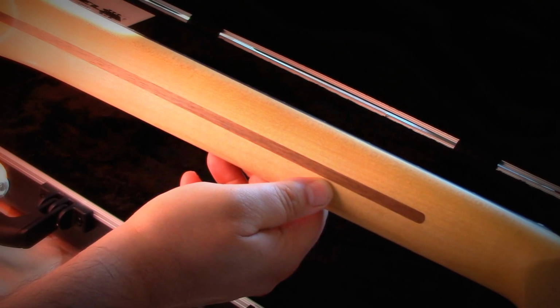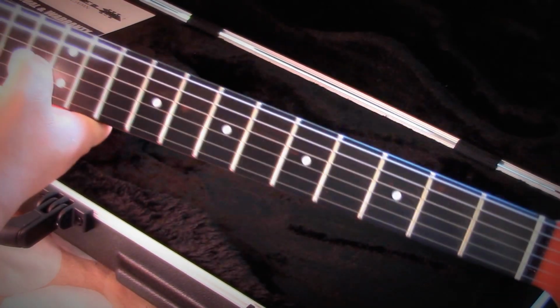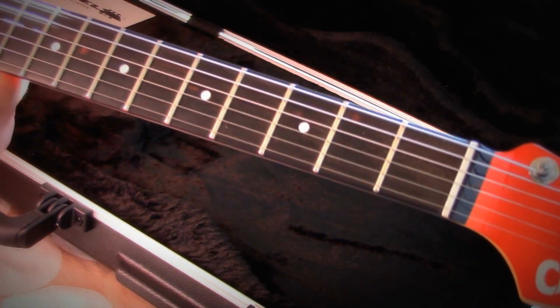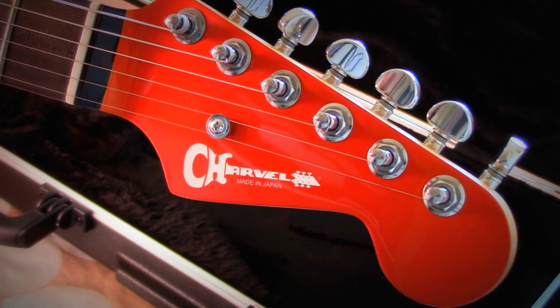This neck, let me show you the neck. That's a walnut stripe going inside the maple, and it provides stability and limited tonal diversity, I think. We've got the Grover tuners, and like I said, an ebony board, a beautiful black ebony board, dot inlays, and you can see the traditional Fender style Charvel. And this guitar is made in Japan.